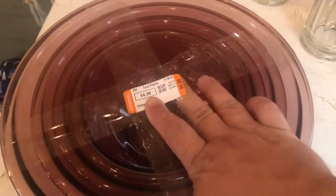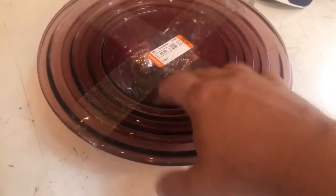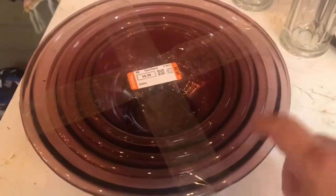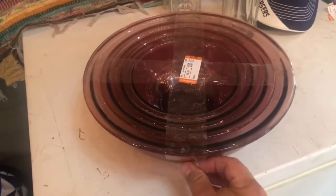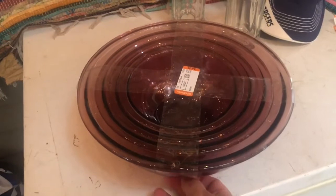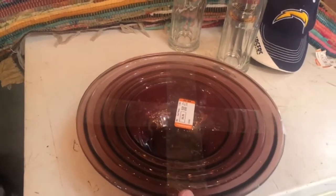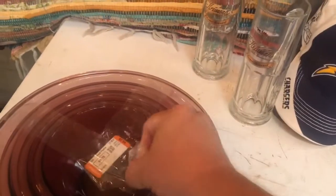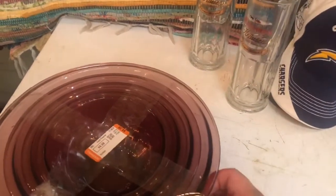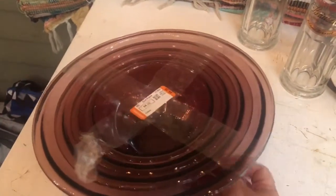The last one is the one where I feel like it's winner, winner, chicken dinner. These were $4.39, and there are 1, 2, 3, 4 amethyst. If you're not familiar with this, these amethyst clear bowls, I've never seen these actual mixing bowls before, but they are vintage Pyrex, and you see them a lot. I see them a lot in cookware, and I see them a lot in what I would call an ashtray color, like an amber glass.